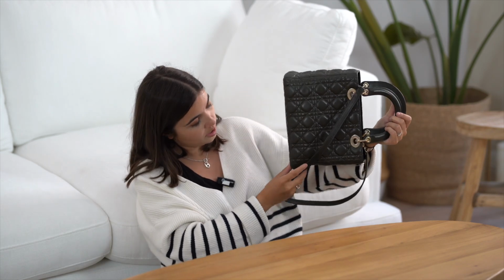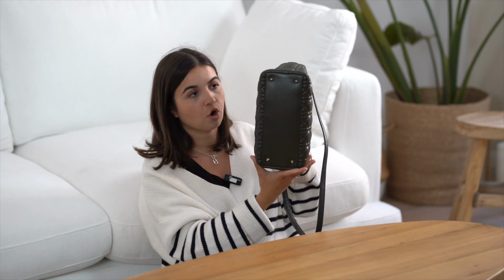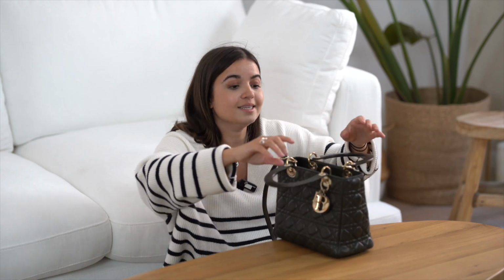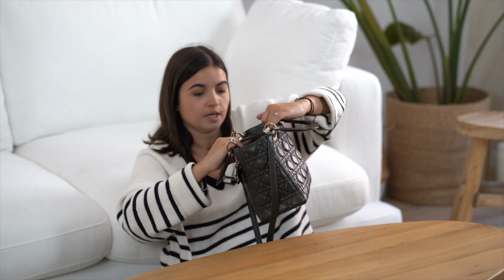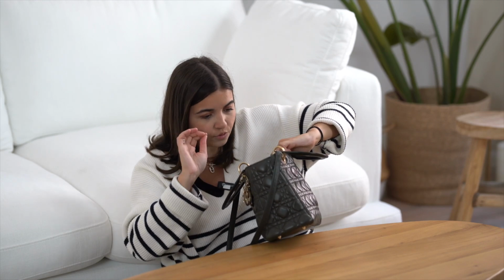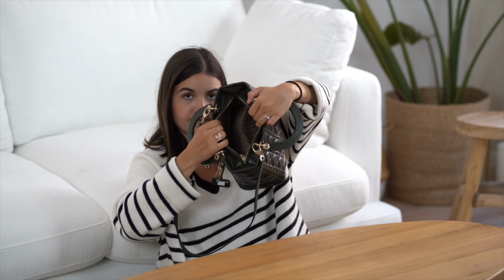The corners are good, a little bit rubbed, but almost nothing. The bottom of the bag is gorgeous. You have the four little feet, great condition. The inside of the bag is beautiful, with details in leather and fabric inside that is beige, I would say beige brown. A few little stains, but so little. And you have the zipper pocket that is very good.